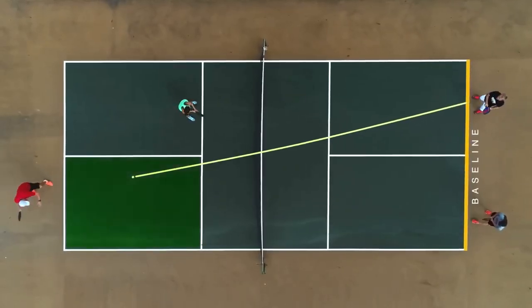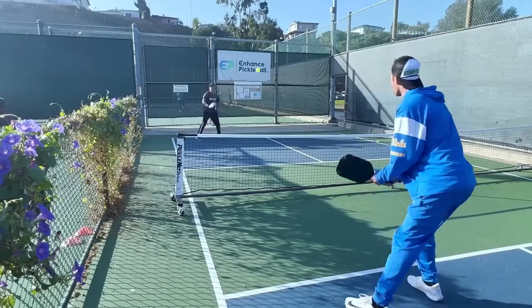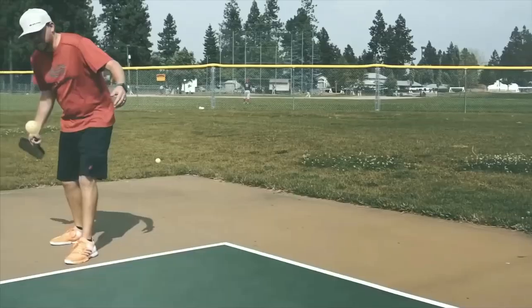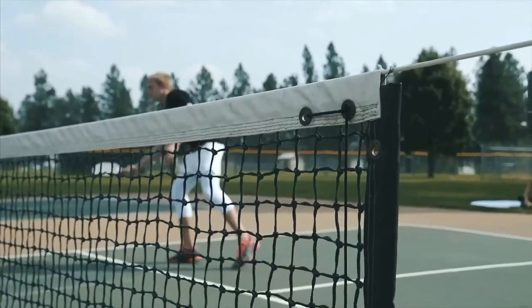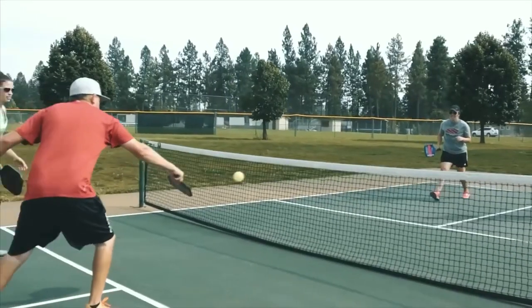It is common knowledge that you cannot serve like a tennis player, but it's not just the overhand component. The point of contact in pickleball must be below the navel. If the paddle head makes contact with the ball above the navel, it is a foul. It must be an underhand serve as well. However, what is an underhand serve?